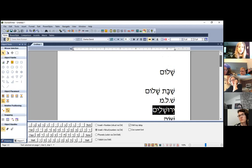And if you look in here in the word Shalom, this is the final Mem. The regular Mem will appear in the beginning or the middle of a word, and the final Mem will only appear at the end of a word, okay? So we're gonna go to the book.